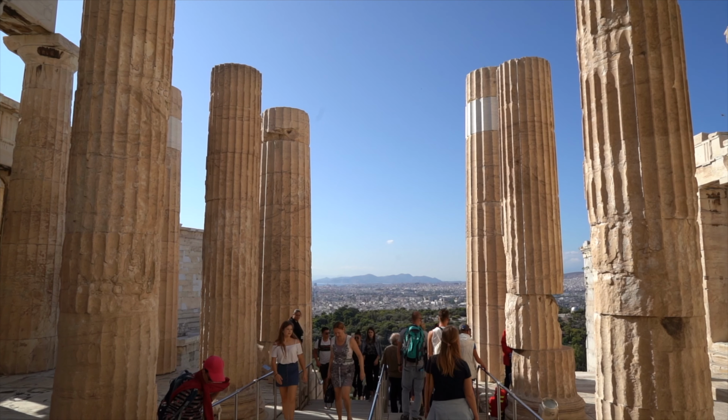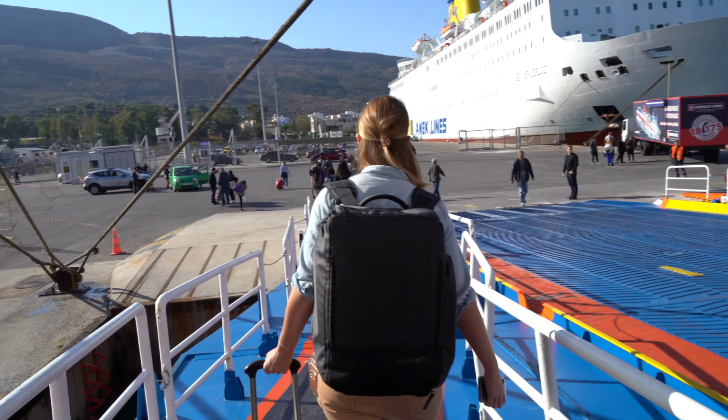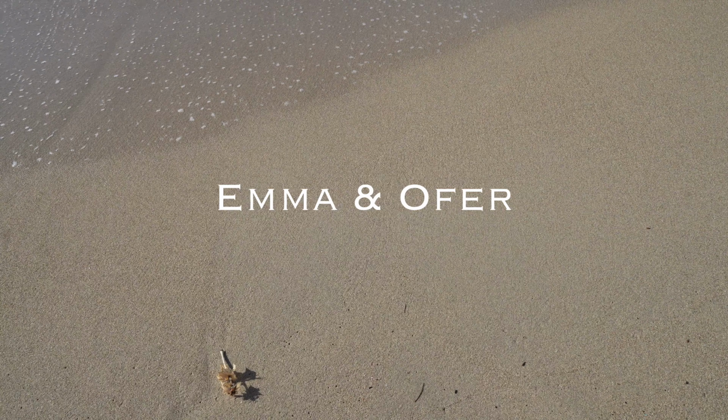After exploring Athens, we decided to hop on an overnight ferry to the island of Crete, and it wasn't long before we heard the famous pink sand beaches calling our names.